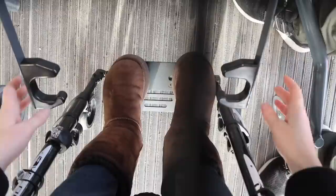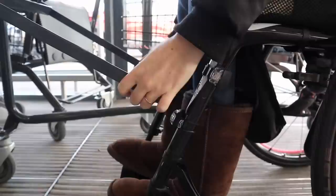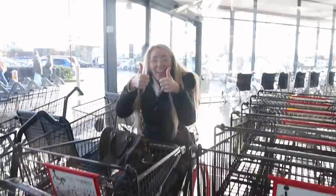This was the part I was most nervous about, but it was actually really easy to do. One of the things I was worried about was that it was gonna keep coming off while I was going around the shop, but they didn't come off once, which was really good. There are actually instructions there. Okay. That looks pretty easy actually.